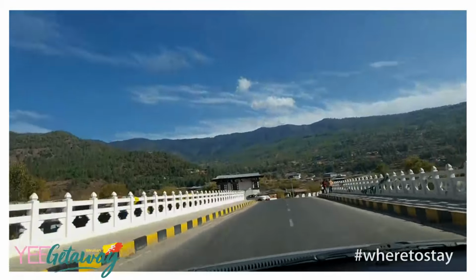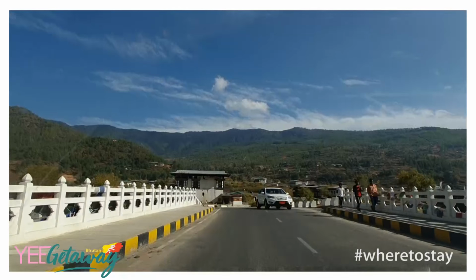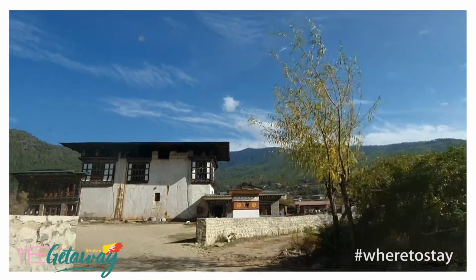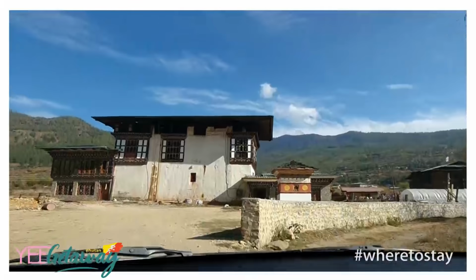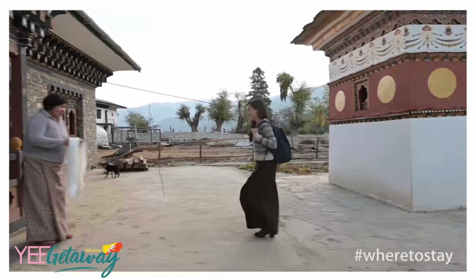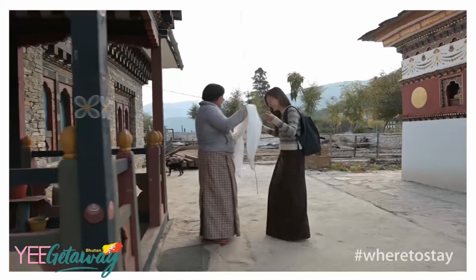I was thinking for some time that I hadn't featured a traditional Bhutanese homestay yet, and there are lots to cover. Which is why I was very ecstatic when I received an invite to this beautiful homestay in Dopshari, Paro. Welcome to Tshering Farmhouse.